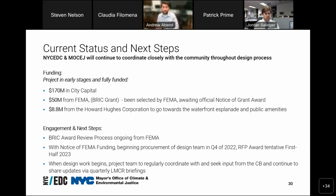I just want to stress how important that is, because I believe it's one of 3 projects in America that actually received this grant. So this is of that level. This is an incredible milestone and great for the project and the neighborhood at large. And additionally, we have 8.8 million from the Howard Hughes Corporation to go specifically towards the waterfront esplanade and public amenities. We already have that money in a contractual agreement with the corporation, and as we begin physical construction in the next few years, that money will be for this project for esplanade improvement specifically.